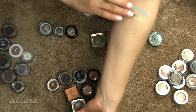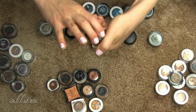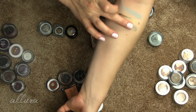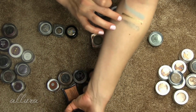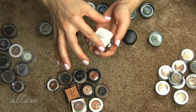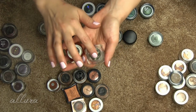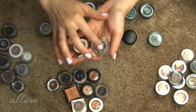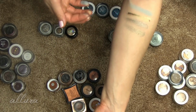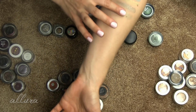Very interesting. MAC Paint Pot in Antique Diamond. It's more of a silvery gray green. Flower Beauty in the shade Time Willow Tail. Oh, this one's particularly dried out feeling. But still goes on really beautiful. Those Flower Beauty ones, even though they seem dry, they still go on really nicely.